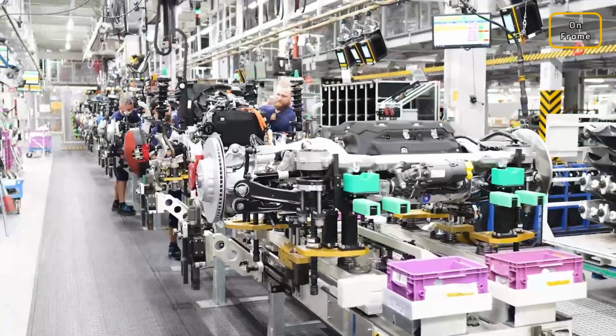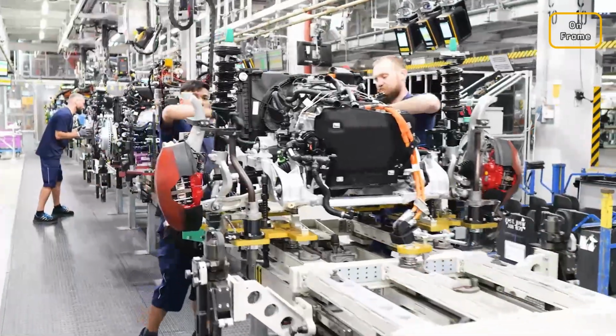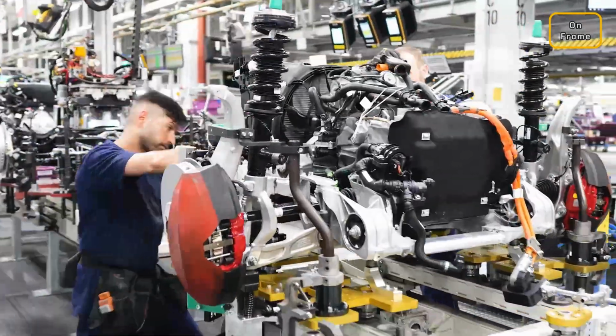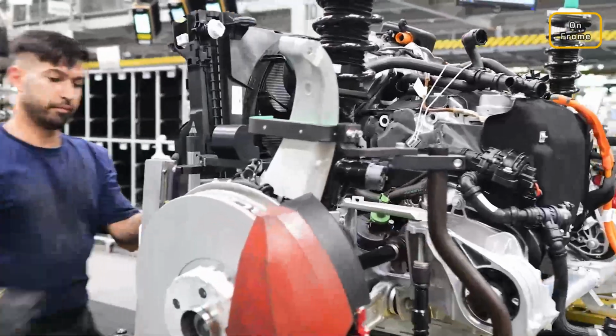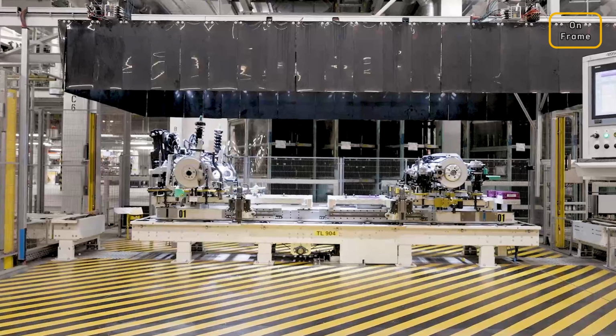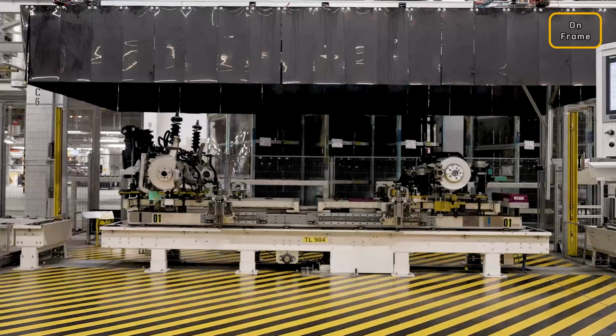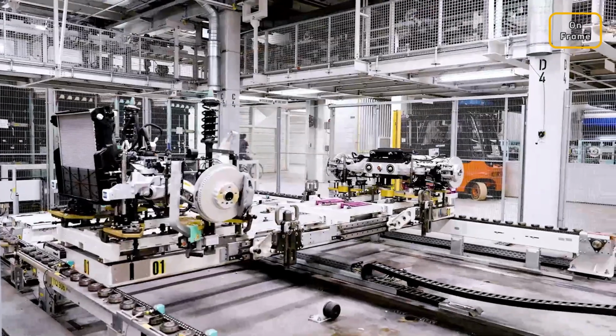Suspension and wheels. The suspension system, including the shock absorbers, springs, and control arms, is installed, followed by the wheels. The car is then lowered onto the ground for the first time. The suspension is calibrated to ensure the perfect balance between comfort and handling, which is a hallmark of the BMW 5 Series.